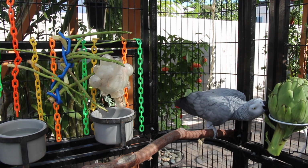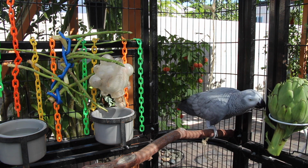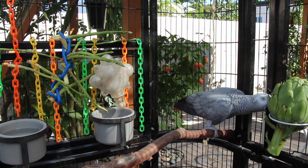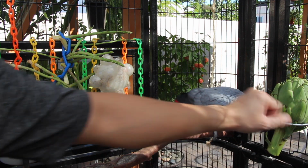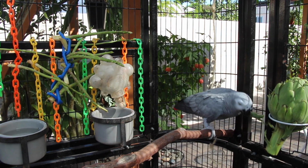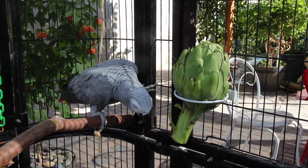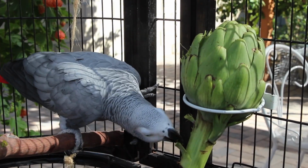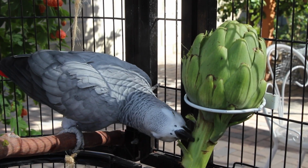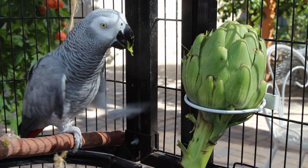Alright guys, so the asparagus is all strung up. I know it looks kind of messy, it looks like it's all over the place, but I think that once she's done with the artichoke, she'll come right over and she'll clean that up for me. Okay, so let me zoom up so you guys can see a closer view of what she's doing. Okay. So that seems to be quite a hit.